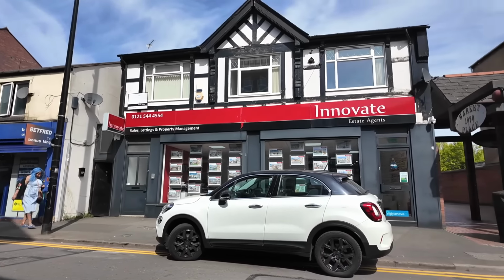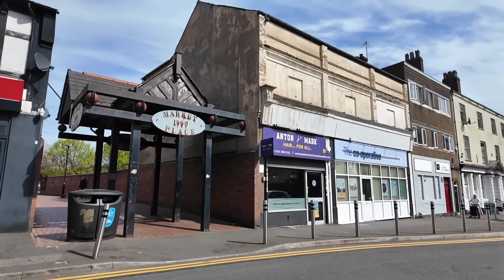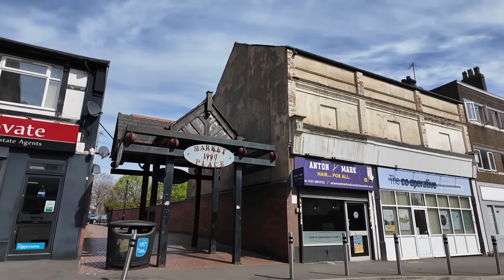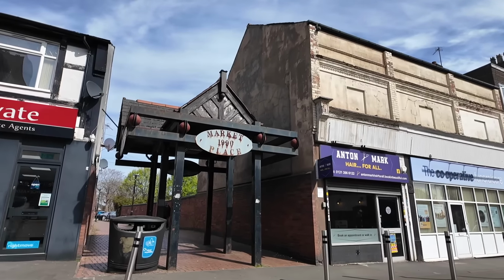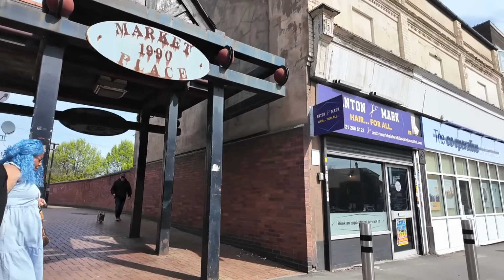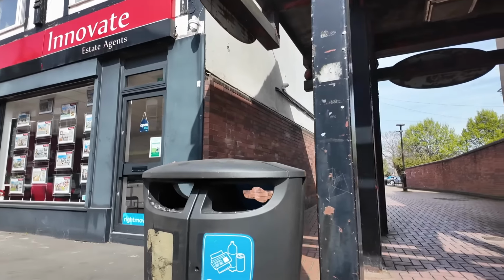But anyway, we can see this bit here, look. It says, look at this here, Marketplace 1990. So that's where it is then, it's the Marketplace. Let's go and check it out. In between this whole Co-op building here and what was once the old Bull's Head pub here. Let's go through.